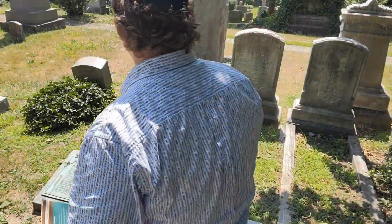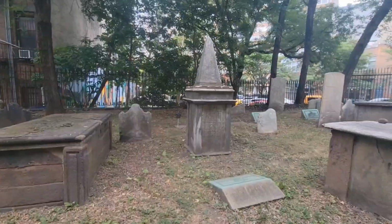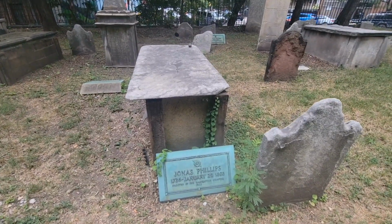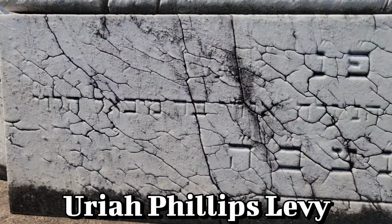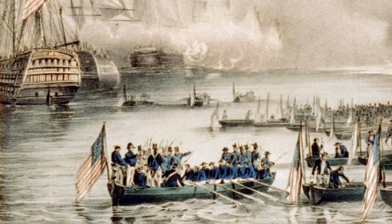But let's get serious. I'm here to pay respect at several graves of the descendants of people we saw in Manhattan, and I think that would be a wonderful way to bookend their stories. First up, we have another descendant of Jonas Phillips. Right here, that's Uriah Phillips Levy. He was the first Jewish person to ever be a Commodore in the US Navy.